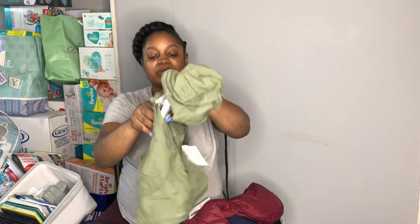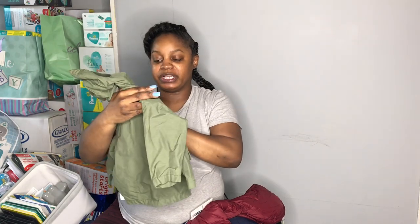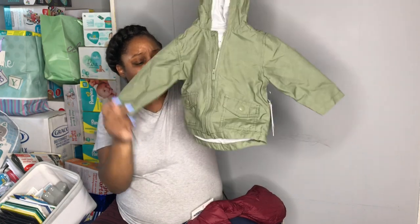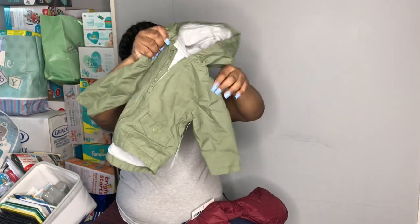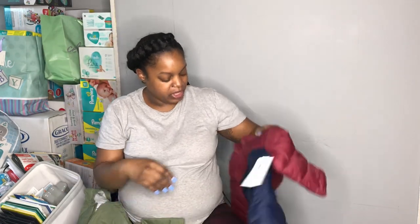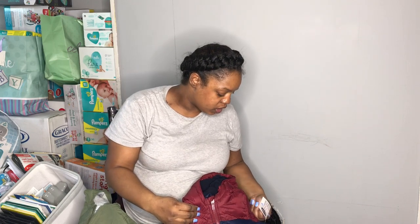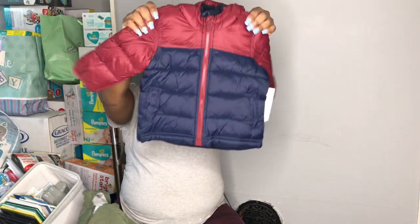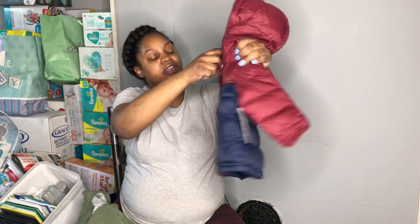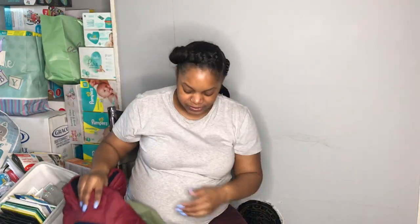I got him this cute little jacket from Old Navy for when he gets a little bigger. This is a 12 to 18 month. I thought it was so cute, and it was on sale, so I couldn't pass it up. So, yes, this is all him. And this jacket as well was on sale. And this is a 12 to 18 month. So he'll have a nice little winter jacket. One of his winter jackets anyway. That was from Old Navy.